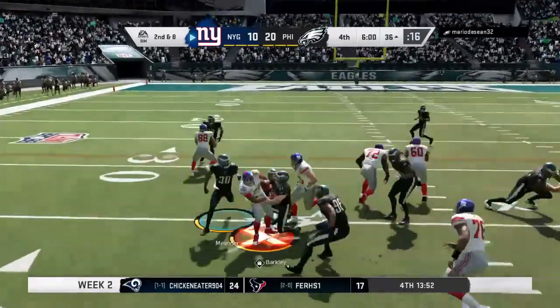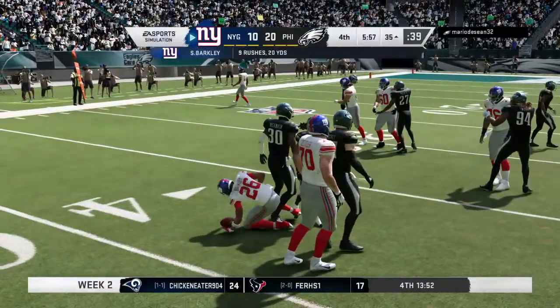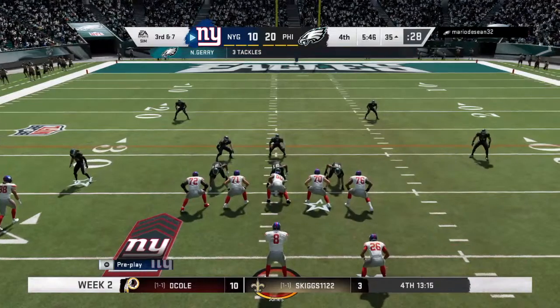On 2nd down now, Barkley. Nothing doing. Barely able to muster a yard to hit the 35. They follow up the gain of 2 with a gain of 1 that time.